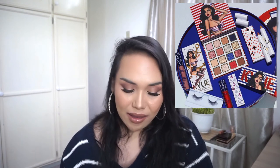I'm not into the pop of blue. Remember when that was a trend? The pop of blue. I didn't like palettes like that. So that might be why I don't like this. But I will say the packaging, I think it's really cool. It's not packaging that I would want to display in my collection, but visually it looks really good. It kind of gives off a tattoo vibe, but just the collection as a whole, it does not interest me.